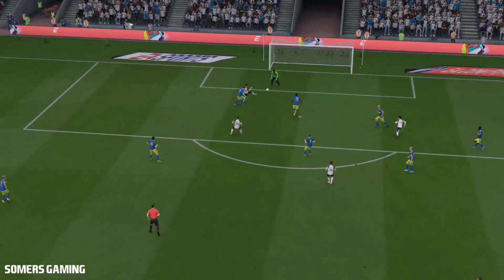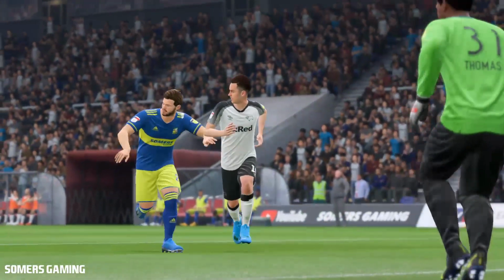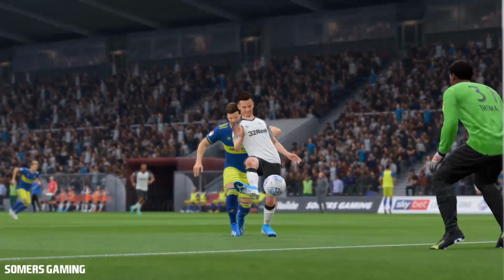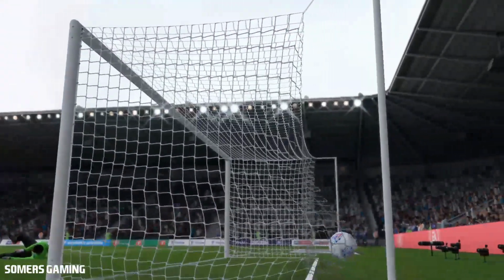Just deflects back into his path, and he puts his teammate in, as McCutcheon didn't do his defensive duties. Thomas is left to pick up the pieces, but he can't.